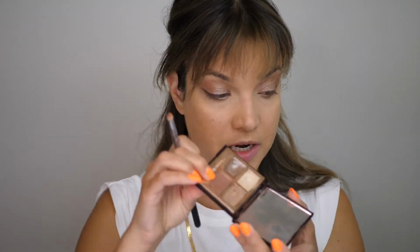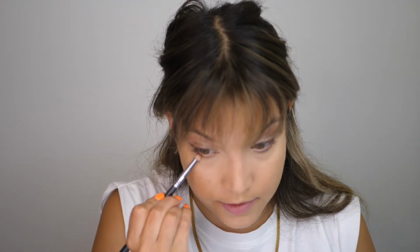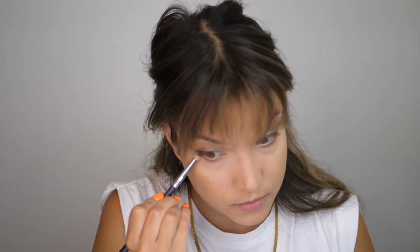Okay, and then I do just want to deepen up that lower lash line a little bit. So I'm going to come into the Exaggerize palette again and take the smoke shade, which is this darker brown, and just add that right to the very outer corner here. Lastly, I'm going to do mascara and lashes. So I always use waterproof mascara on my bridal parties just because there will be tears, and I definitely will use waterproof mascara on myself for my wedding, but I just don't have any on me right now. So I'm just going to go in with my regular mascara and then pop on a pair of lashes. I'm going to use the Ardell Wispies.